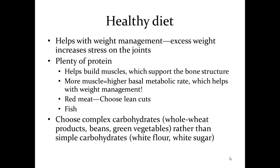Healthy diet. This is pretty basic, but obviously it helps with weight management, which is important for your load-bearing joints. Get plenty of protein. That's important for your muscle mass. If you're trying to lose weight, eating plenty of protein is absolutely essential because that helps you build muscle, which increases your energy burning capabilities, or your basal metabolic rate, and will help you drop the pounds.